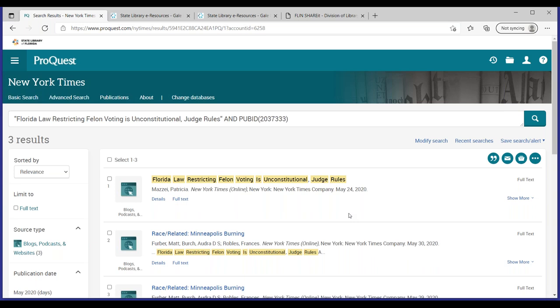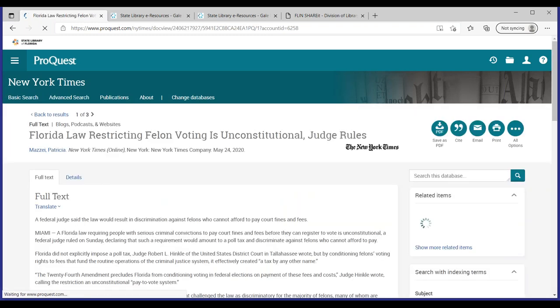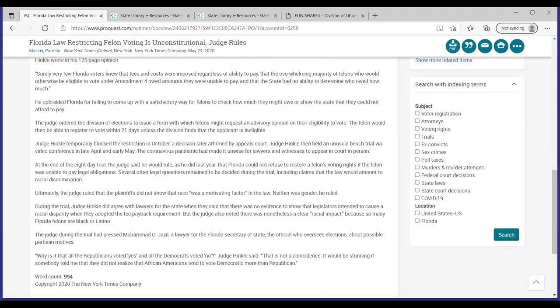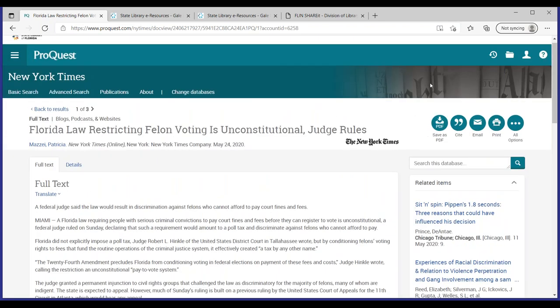So it comes right up, this top result. And again, if you click it, you'll get the full text of it. We don't have any photos or infographics or anything from the article, just the straight information. If you'd like, you can save it as a PDF or you can generate a citation.